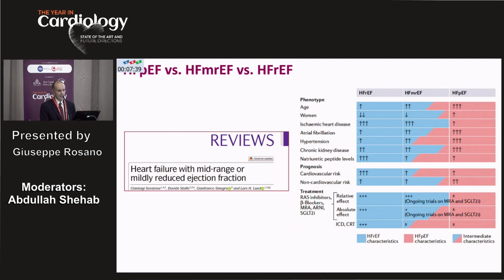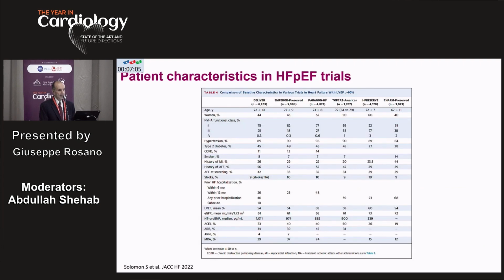Now, when we looked at the data on the different types of HFrEF and HFpEF, you can see that different risk factors tend to be different between men and women, between patients of different ages, different phenotypes. And therefore, you can see that the ischemic phenotype tends to be more frequent in men with reduced ejection fraction, like CKD, whilst patients with HFpEF tend to be women, hypertensive, diabetics. And that reflects what we see in clinical trials. These are the clinical trials conducted in HFpEF. As you can see, the majority of patients were hypertensive. Nearly 50% were diabetics. So diabetes and hypertension are a very important feature of patients with preserved ejection fraction.